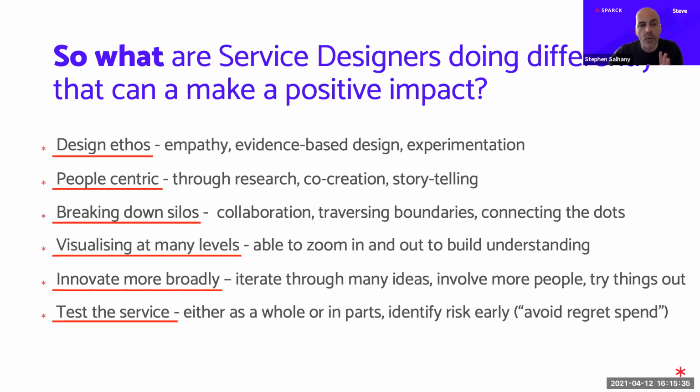To do this, we're visualizing things at many levels. We're zooming in and zooming out, and some of these diagrams that I think we'll get onto will really help this visualization. The way we do things, the workshopping, the consultation with people, getting people more involved, is bringing innovation out more broadly. People in organizations are becoming more innovative and actually doing innovation where they weren't before. And that's actually exciting people.